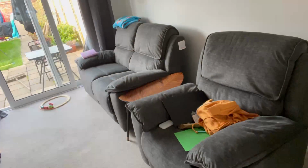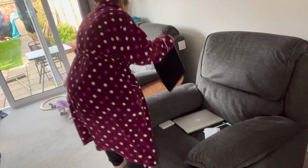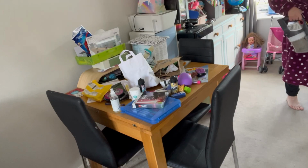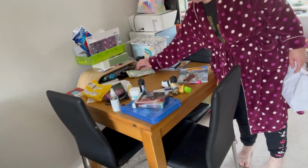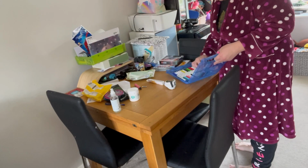But we try and do like 15 minutes every day of something learning, and we hopefully will now have a little table to do it at and have these pictures where we can just say, oh, we're spelling cat today, what does an A look like? And hopefully she can point it out on the little boards. But I will show you those hopefully in another video once I've got them and put them up, of how good they are.